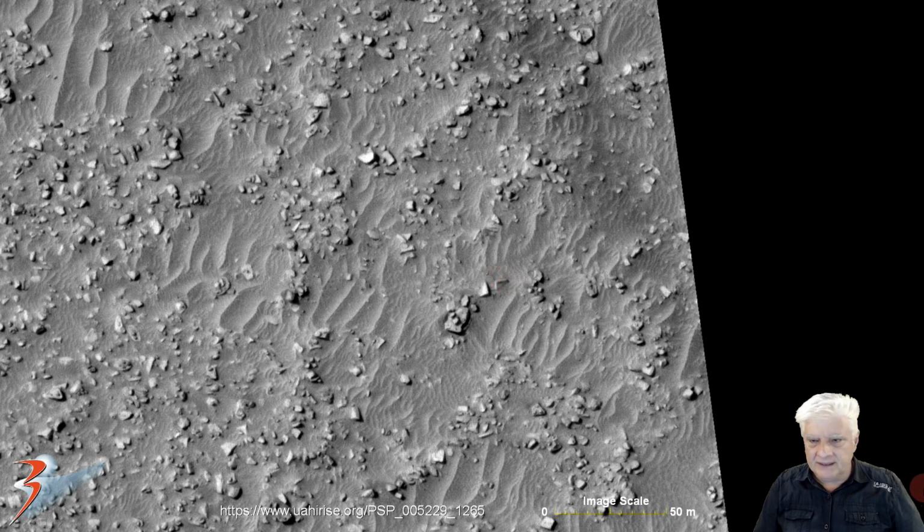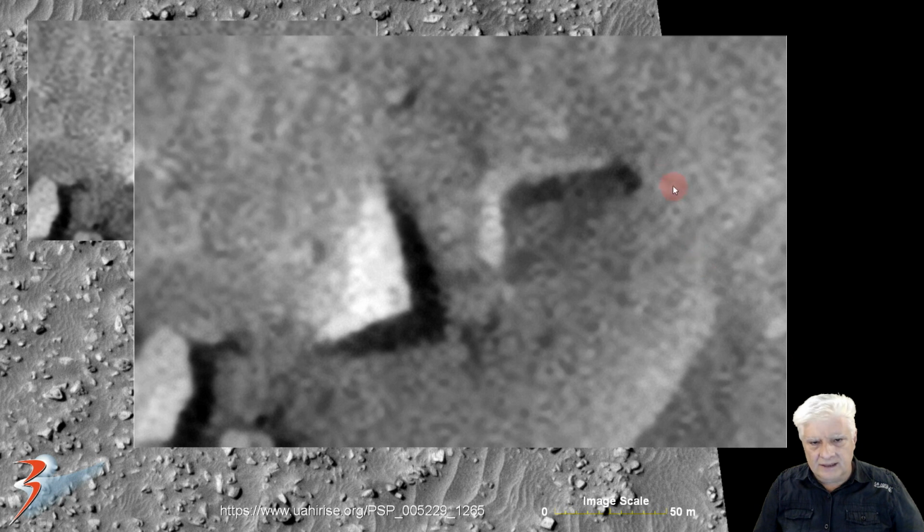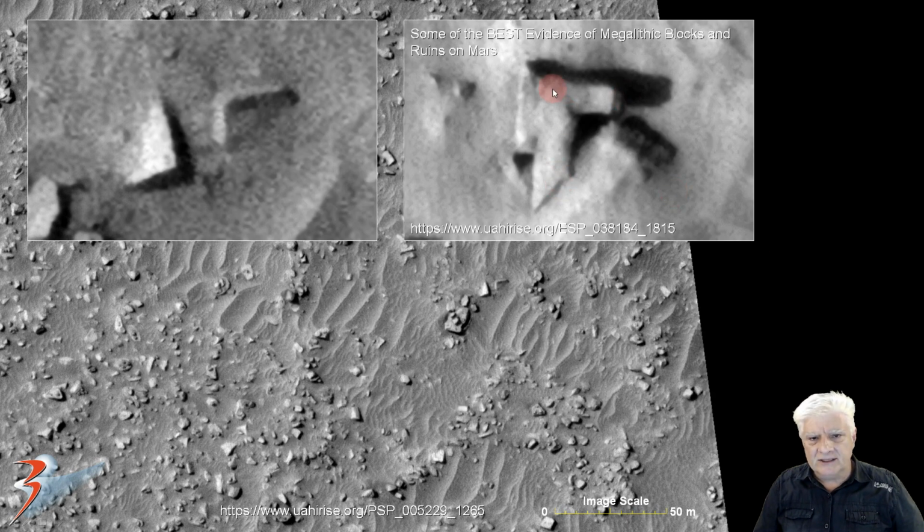This L-shaped piece is about 6 meters long. Check out the right angle to it as well. Perfect right angle and straight edges to this block to the left. Then we have a uniform width to this object as well. And it reminds me of another L-shaped piece that I presented in some of the best evidence of megalithic blocks and ruins on Mars, and this piece is about the same size. Check out the 45-degree angle over here, folks. So what could this L-shaped piece be? It's definitely not a regular boulder or rock.